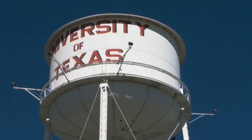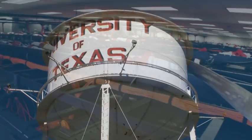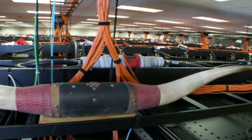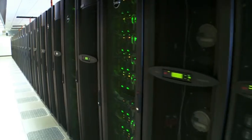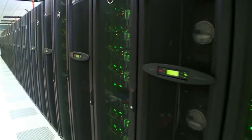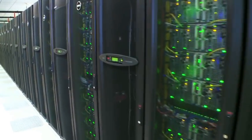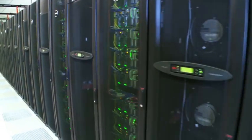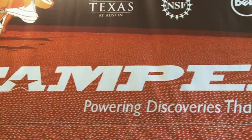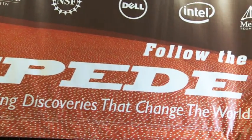The Stampede Data Center at the University of Texas, Austin is not your typical data center, not just because of the horns, but because of what it supports, a supercomputer meant to solve Texas-sized problems. Our core mission is to build supercomputers that can do very large-scale simulations to solve problems ranging from design of aircraft to weather forecasting to nanoelectronics. The Stampede puts the University of Texas on a world map as far as supercomputer capabilities.